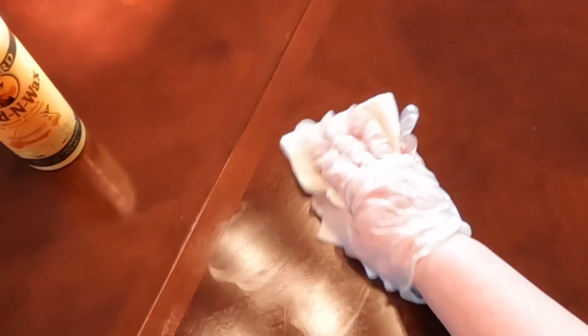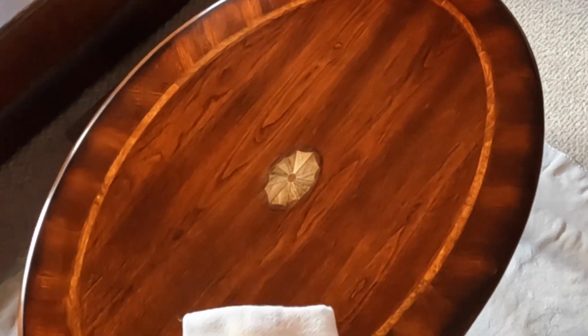So I was doing my table too. So here's the Howard feed and wax. And I'm doing the middle one now because I want everything to look the same. And my parents, who live in the same house as me, came back from shopping, and my dad said, "Oh, wow." So he could tell right away that the table was all nicely polished.